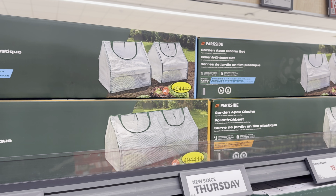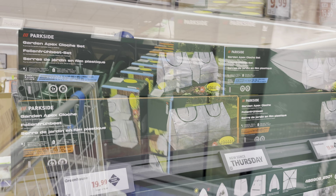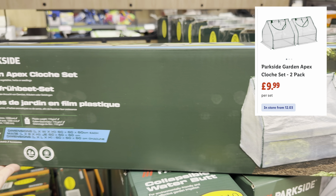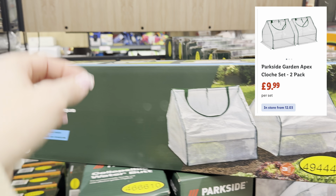Next up, it was something on my list, these garden cloches. You can either get one large one with 2 opening vents at the top or a pack of 2 small ones. My husband wanted a pack of 2 and they're $9.99. They're actually cheaper than Aldi this week as they were selling them for $12.99. They're just really handy for protecting young plants, and I like these because they have a nice solid frame.